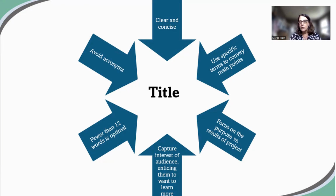First, the conference organizers, so they select your work. And then also, if it is selected for prime time, when it's in the conference proceeding lineup, you want it to catch the eye of your audience that you are hoping will come to your poster or to your session. So generally speaking, you want it to be short and succinct, but also informative. So generally 10 to 12 words is optimal.